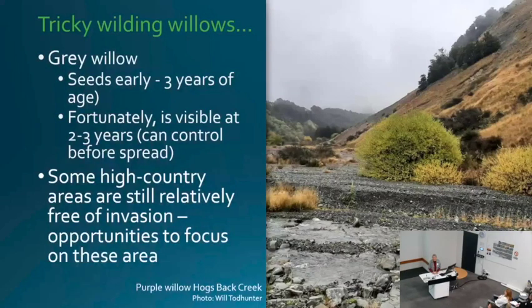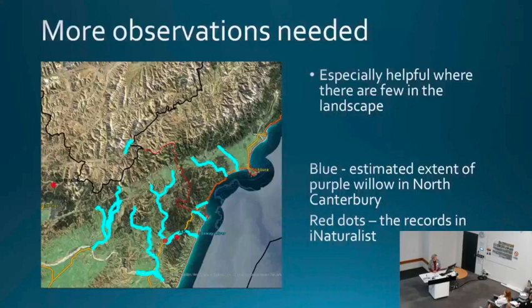Gray willow is probably a fairly well-known issue. It's been at the top of DOC's environmental weeds list for quite some time. They concede fairly early, after just 3 years, but one of the plus sides is, compared to some other weeds, at least you can see them at years 2 and 3 and control them in theory before they seed. And there are some high country areas still pretty free of willow, so those areas are in theory more defendable, which is why we often focus some of our efforts there, from a strategic and resource perspective.